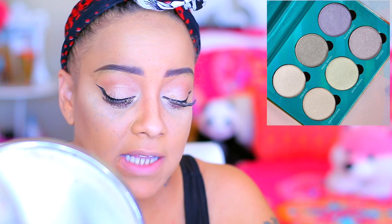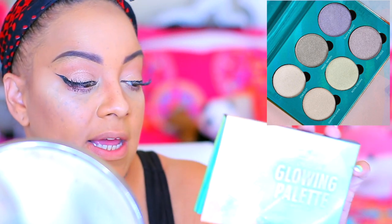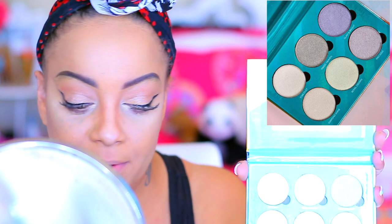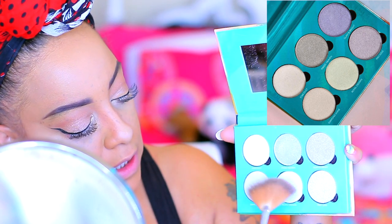So this is an inspired palette by Oakland. I think that's how you say it, Oakland. And this is inspired by the Anastasia Moonchild. Well, this is their Shimmers Kit. And it's so comparable. I absolutely love it. So I'm going to go ahead and use this one here.